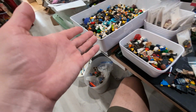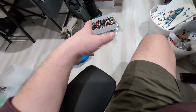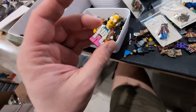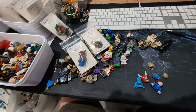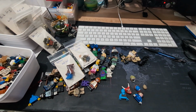Because there's a lot of City and Chima and stuff in here as well. But there's some new set stuff. There's a dragon in there I think is missing a tail. So just stuff to find. But yeah, so I'm going to be done for tonight. Go ahead and get this bit uploaded. But pretty excited about this haul.